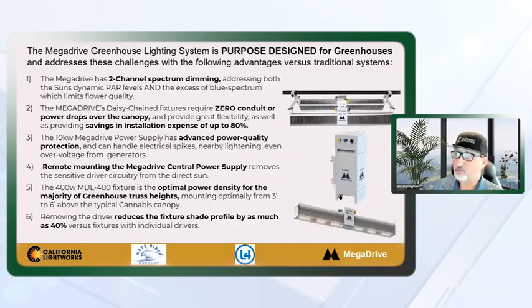So the Mega Drive system was purpose designed for greenhouses. We built this originally for greenhouses, and we took into account all the things I just mentioned. The Mega Drive has a two-channel spectrum dimming system that not only dims up and down to compensate for the levels of the sun, but also can dim the blue channel first to increase the red mix and get that blue ratio down and improve your quality. Especially in the wintertime, if you have higher light levels of 600 or 700 micromoles of supplement, you can get significant improvements in your quality in those months by doing this two-channel dimming.